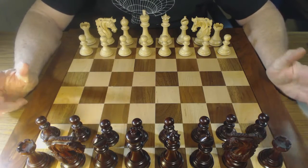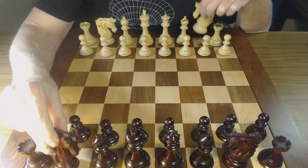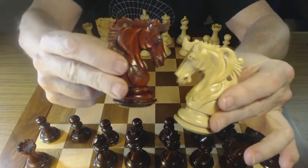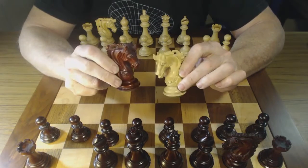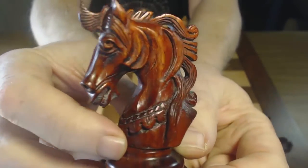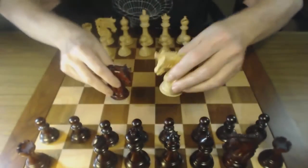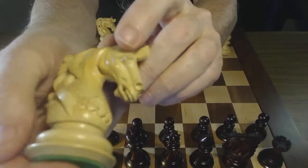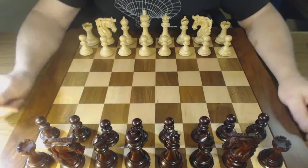As I said in the previous segment, the kings and knights contribute greatly to the aesthetics of the set. And in this one, the knights almost overwhelm the set, and they push the Staunton design to the very limit. But it's just beautiful. The carving is exquisite, and you can just take a look at it here. Here's the rosewood piece. The carving is just wonderful on this, and here's the boxwood one. The teeth are all carved, and these are little miniature works of art in and of themselves. So very nice.